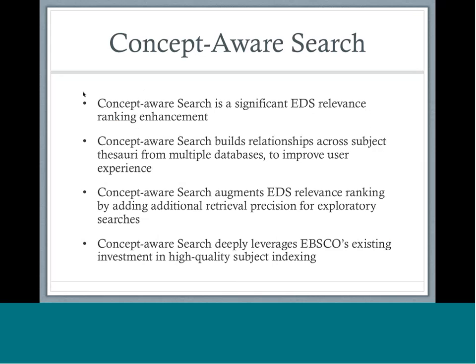So this is a huge relevance ranking enhancement that we are doing, which builds relationships across subject thesauri from multiple databases. So this is something that we have made a commitment to, subject indexing and subject heading search as part of the relevance ranking algorithm within EDS.